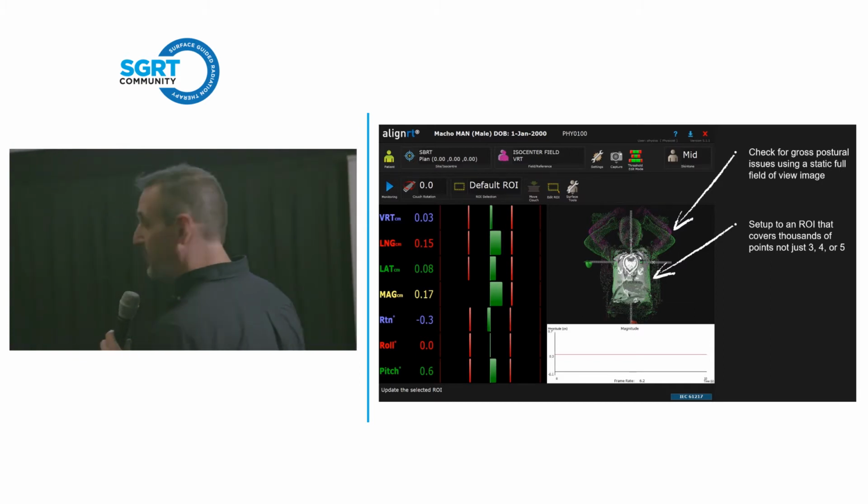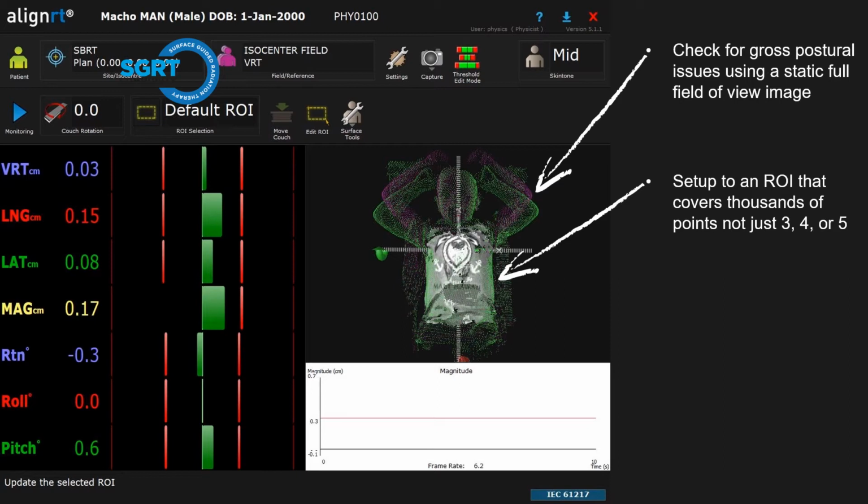Okay, so we have a purple structure, which is our reference structure. We have a green structure, which is what we call our treatment structure. We can easily see that we can set up to the region that we're treating. So this is kind of an arms up SGRT lung or breast or abdomen, any of those types of treatment we're used to seeing.